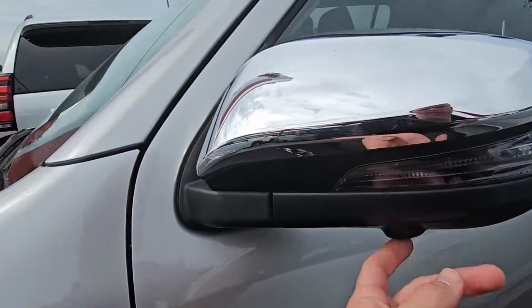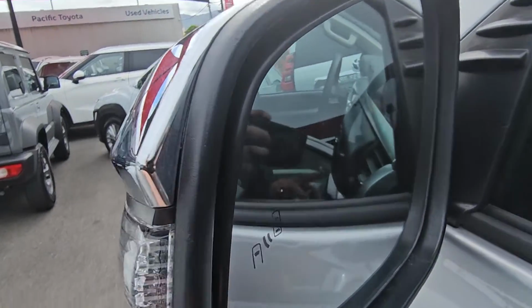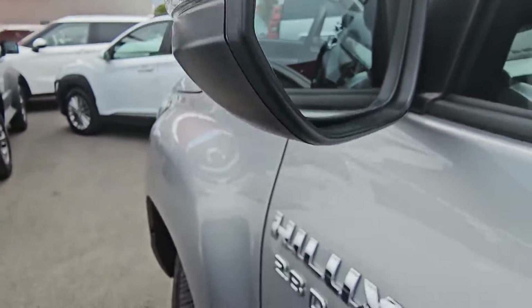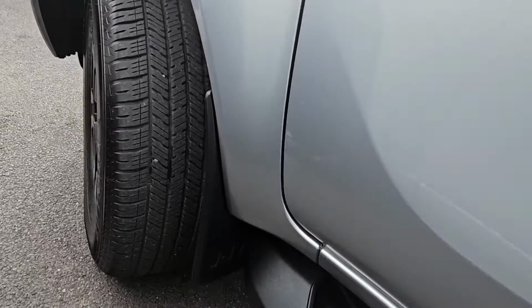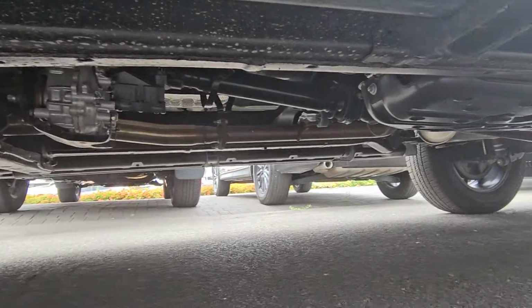So we've got these little 360 cameras in this one, so we've got the little camera under there on both sides. Blind spot monitors in both these mirrors, so the little two pictures of the cars, they're going to illuminate whenever someone's in your blind spot, so great for motorbikes and things like that. Just try and give you a look under there as well.